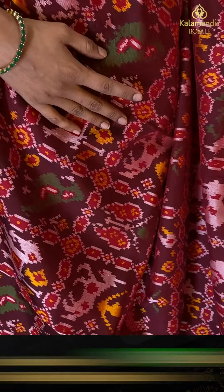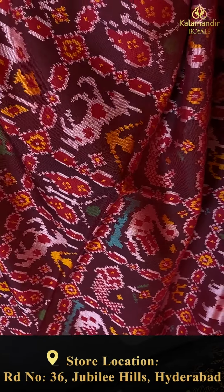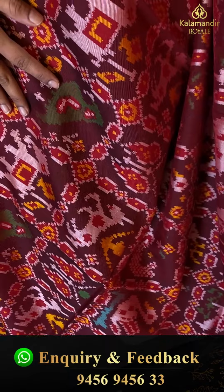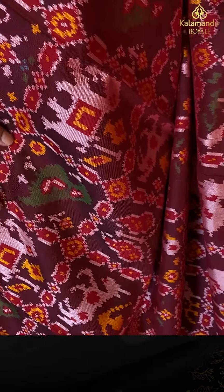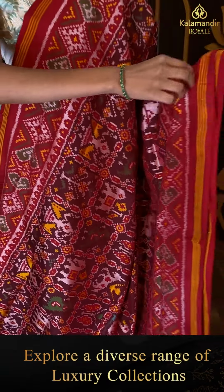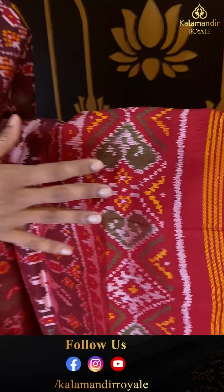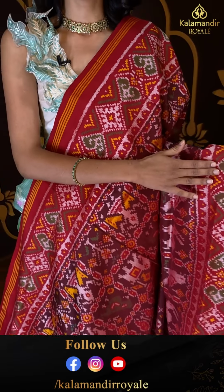It's a maroon and red color combination saree. The body has deers, animals, peacocks and beautiful elephant detailing with figures and shapes, and swans, with lovely Patola print in between all over the saree. And now I'll show you the border. The border comes in contrasting red color with shapes and figures, Patola print and stripe lines. Both sides have the same detailing on contrasting red color.